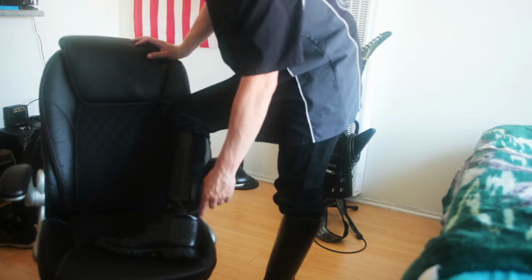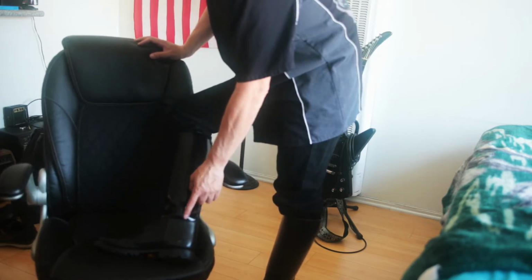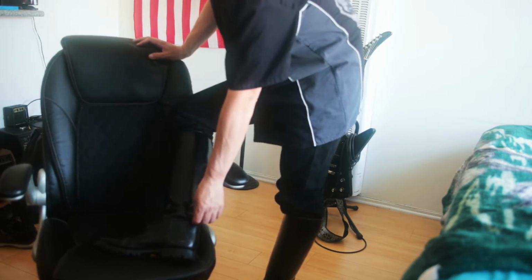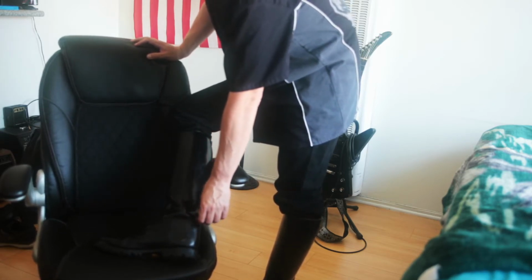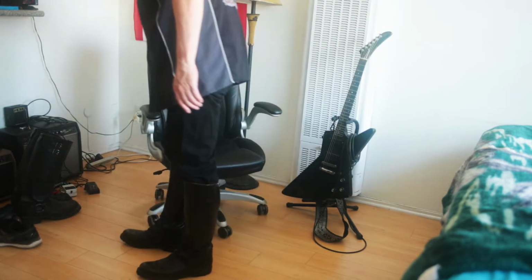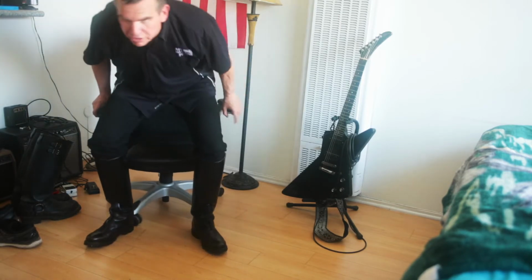and I didn't like that. Also, I didn't mention this on Dehner Day number 1 and 2, but right in this general area, the stitching started to come loose right about there. And I was a little upset about that because these boots are fairly new, and they already got stitching problems. I mean, that's not cool.